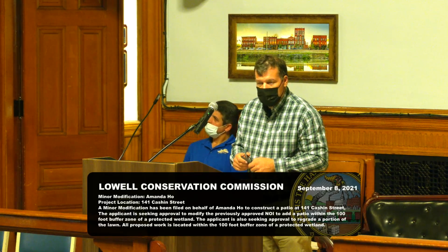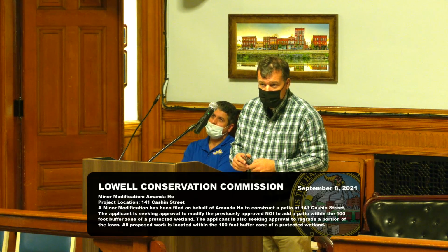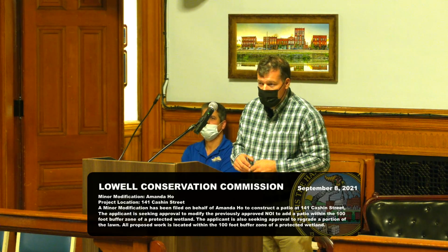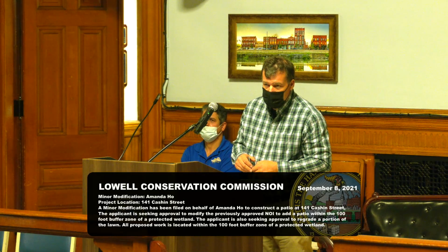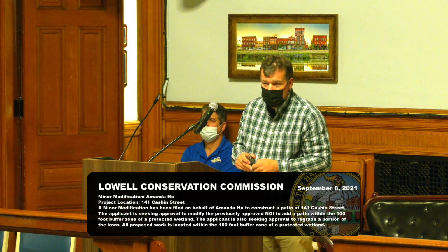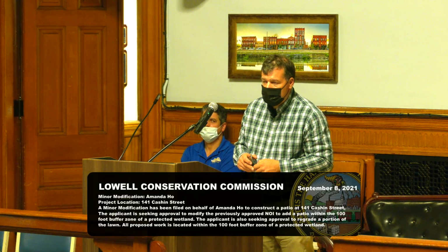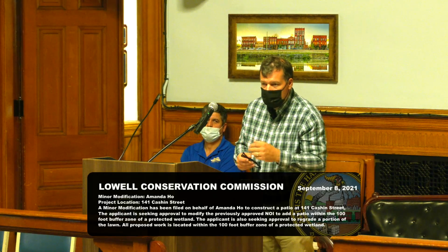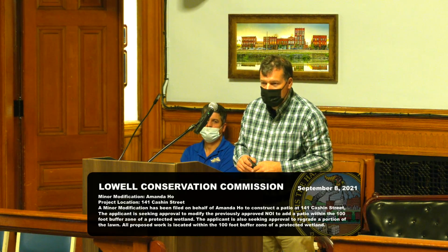So they're looking to have this patio installed at the foot of their steps to the deck. So it's basically just an extension of that outdoor room, per se. All the work that's proposed is within the existing disturbed area beyond the top of the bank. It is within the 100-foot buffer, and that's why I'm here today. We're looking to do a planted slope just on the very perimeter of the patio to help reduce any runoff from it. It's a fairly modest patio. It's under 300 square feet in size.